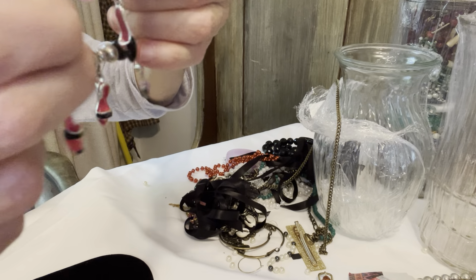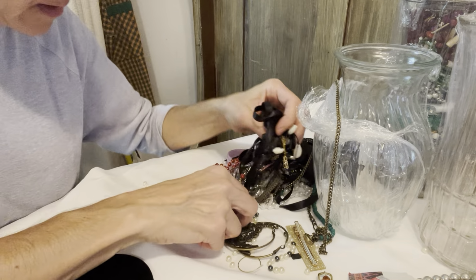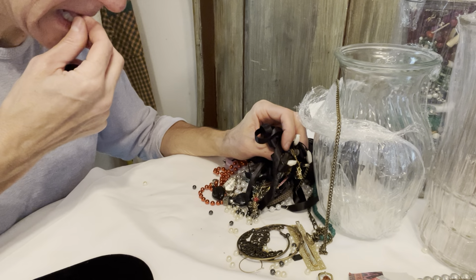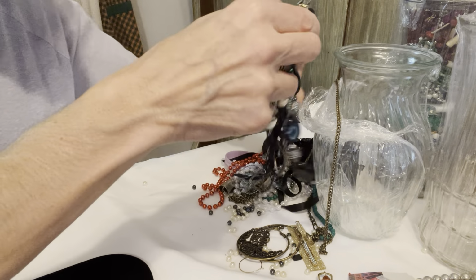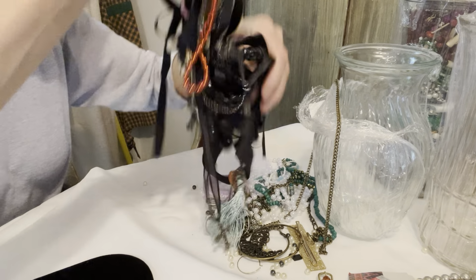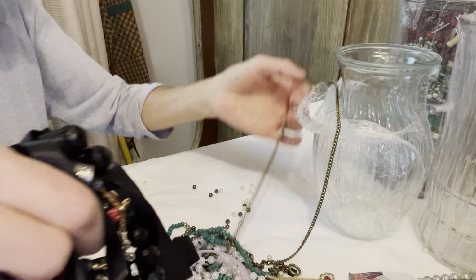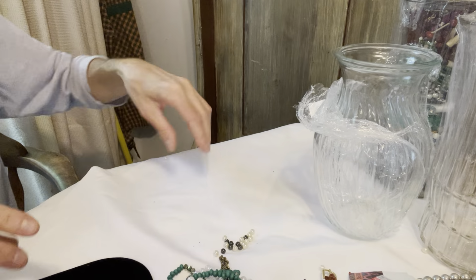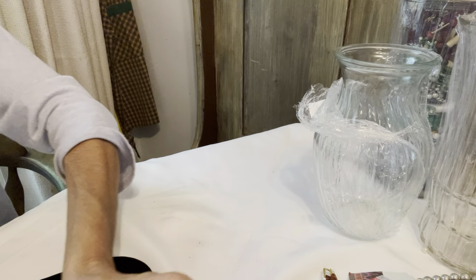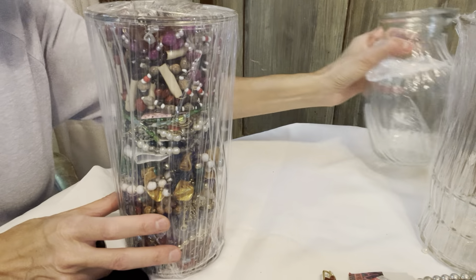This is a bracelet. It's stretchy, but it's definitely lost its stretch. It's about to break. This is a bunch of little tiny, not real pearls that broke. So I can give that to my friend. I don't see anything spectacular in here. So let's move on to the third jar. Okay. I guess I'm hammering these out here. All right, last jar. I might just make my money back.